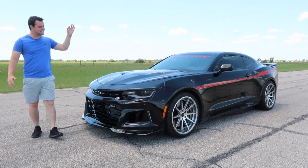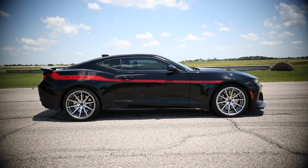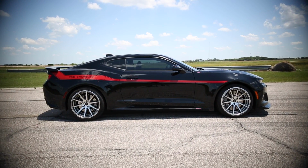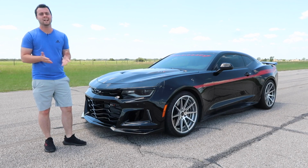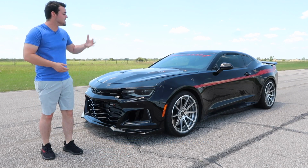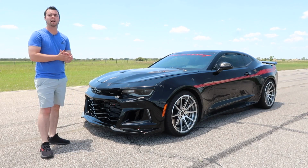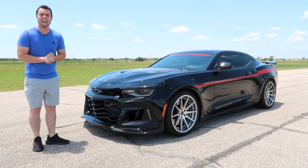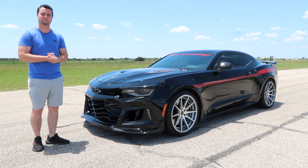Next to me is the Exorcist, a Camaro ZL1 turned up to 11. Well, actually in this case, turned up to 1,000 horsepower. Last year, I drove a stock ZL1 and was incredibly impressed with the interior quality, the performance, as well as the new 10-speed automatic transmission. But today I'm about to drive one with nearly 400 more horsepower.